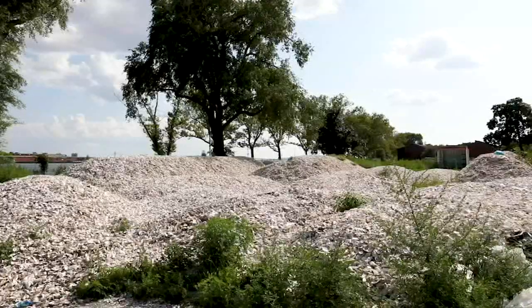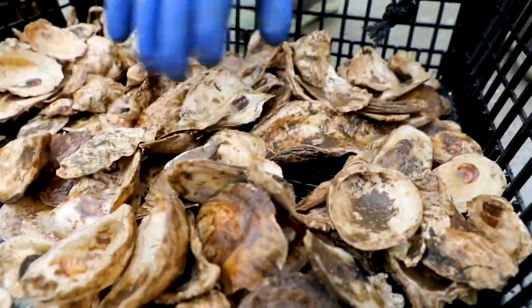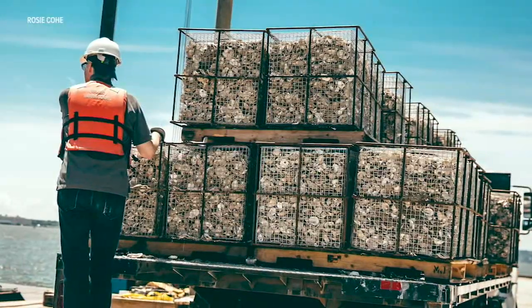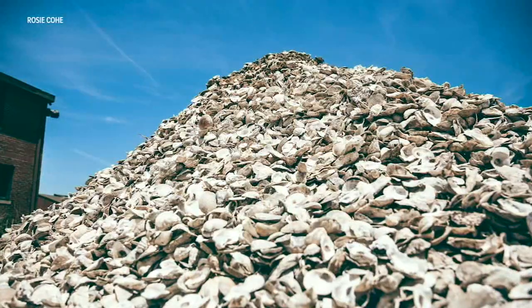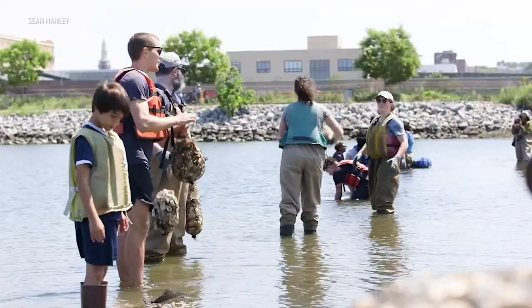So we want the rain, we want the bugs, we want birds to be eating the fleshy bacteria that's left over on the shell, and we want really hot sun. They sit out here for 1 full year in a curing process before we take them to our hatchery, where we seed them with oyster larvae and put them back into the harbor.